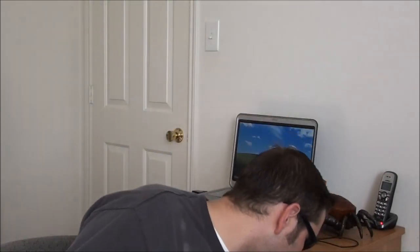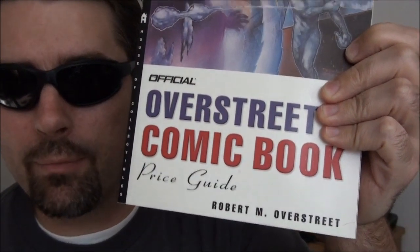Now, the next thing you want to look at is what your comics are worth. The book I highly recommend is the Official Overstreet Comic Book Price Guide. This book's a pretty thick book, but it's going to give you all of the prices, what your comic books are worth. It goes by that 10.0 scale.